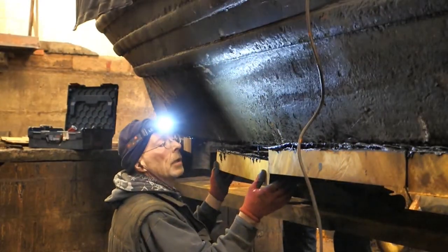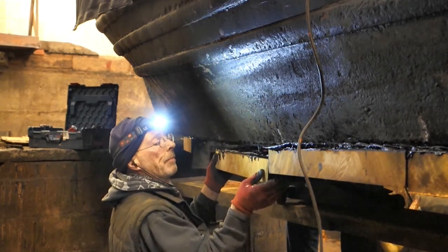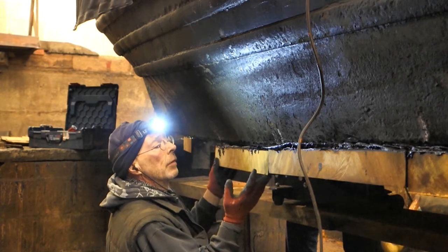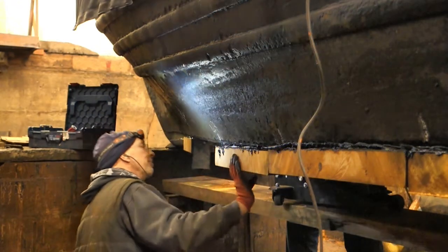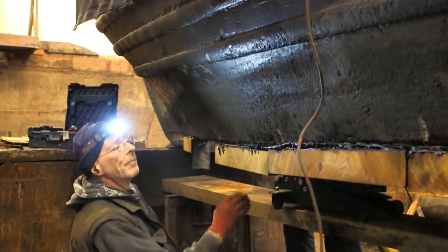Aid and Andy do a lot of work on museum and historic boats, many of them cared for by the Canal and River Trust, as well as private owners. And they've approached the work on Ibex in the same way as they would any historic boat. There's nothing we've done on Ibex, Aid says, that we wouldn't do to a museum boat.